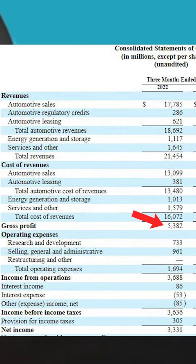But this does not include the amount of money Tesla spent to market the product, design a new product, or the money they paid their executives. And all these expenses are part of operating expenses. And even after those expenses, Tesla had over $3.6 billion in profit.